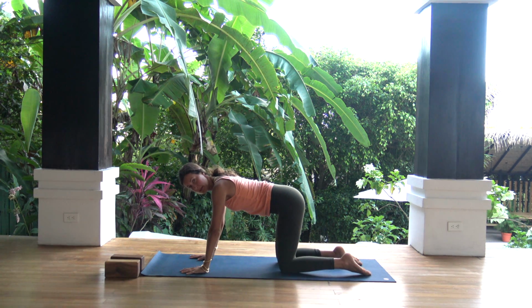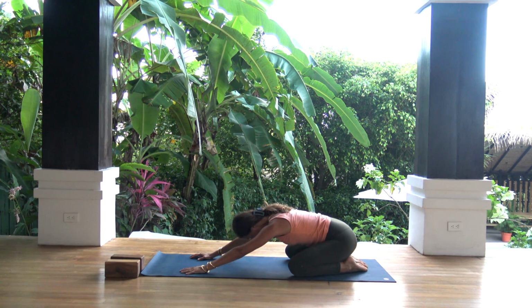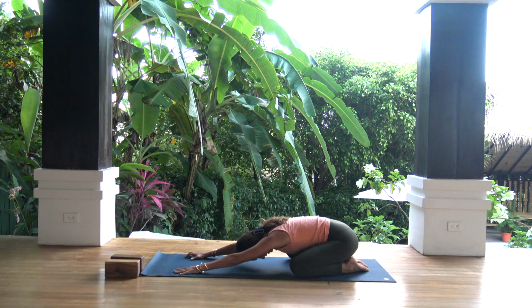Okay, once we're here, we're gonna come into a child's pose. So toes will touch, knees will come out wide, bring your hips back to your heels, and slide your hands forward, relaxing the shoulders. And if your hips don't quite touch your heels, that's no problem at all. You're just aiming in that direction. Breathe into your belly.